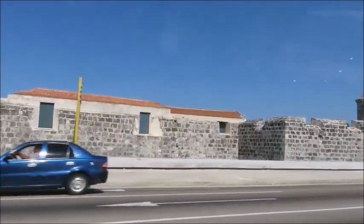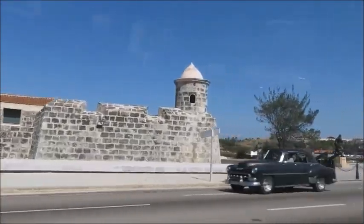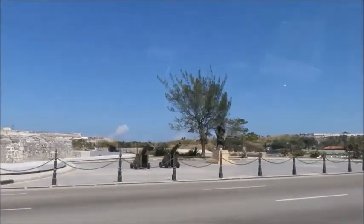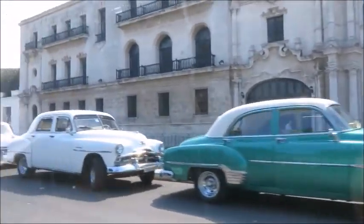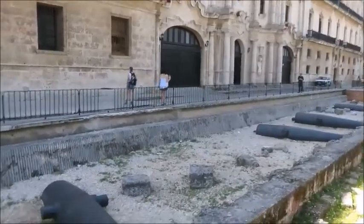Wow, it was a castle. This is some more remains of the wall that once circled Havana.